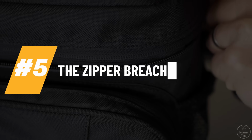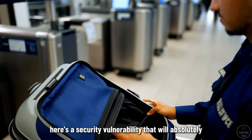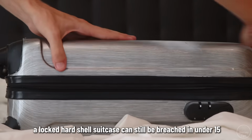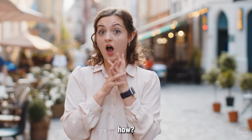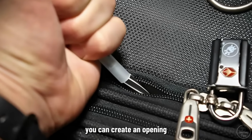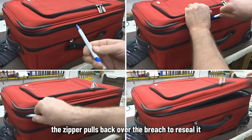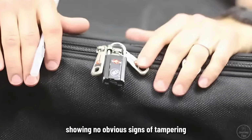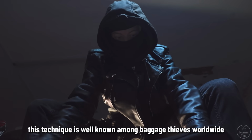Secret number 5. The zipper breach protection. Here's a security vulnerability that will absolutely shock you. A locked hard-shell suitcase can still be breached in under 15 seconds using nothing more than a ballpoint pen. How? By forcing the pen between zipper teeth, you can create an opening large enough to access contents and then simply slide the zipper pulls back over the breach to reseal it. Your lock remains intact, showing no obvious signs of tampering. This technique is well known among baggage thieves worldwide.